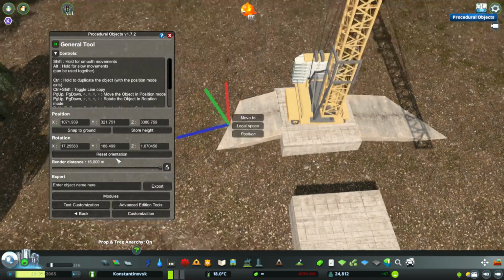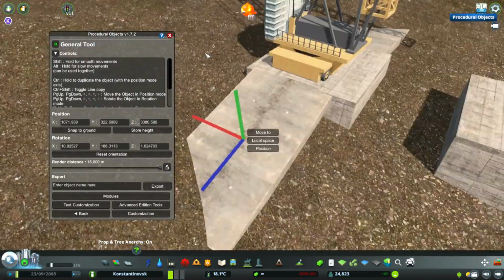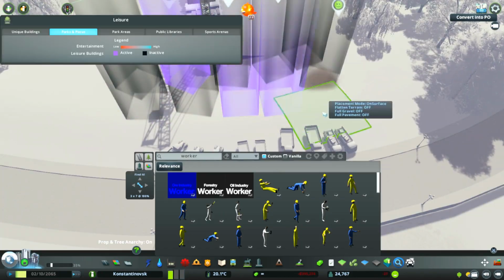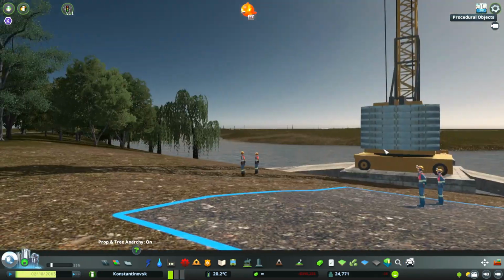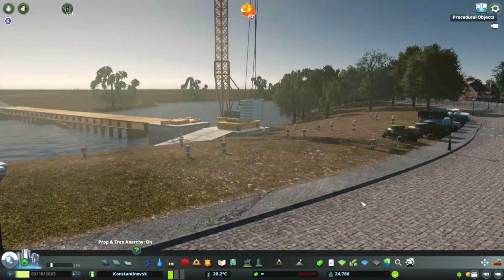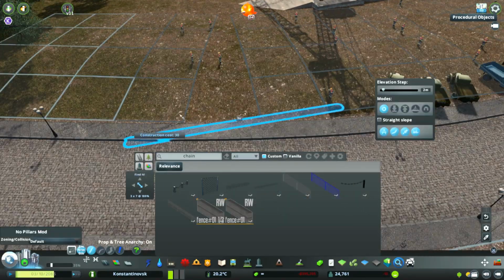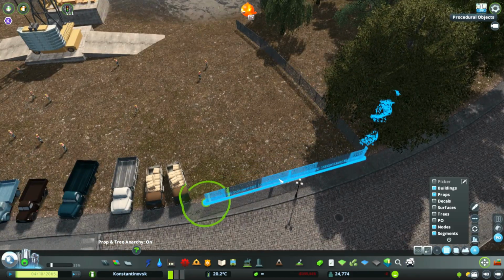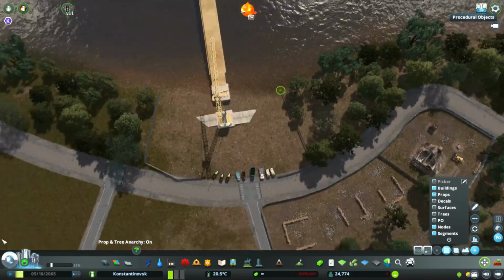And then I remembered that I had these worker markers that I downloaded from the workshop. Basically, you just plop these markers down and it will spawn workers that will walk around, and it'll make the construction site look really alive. Might even go back and do that on a couple of other construction sites. Not sure yet, but either way, I'm pretty chuffed with how this one turned out.